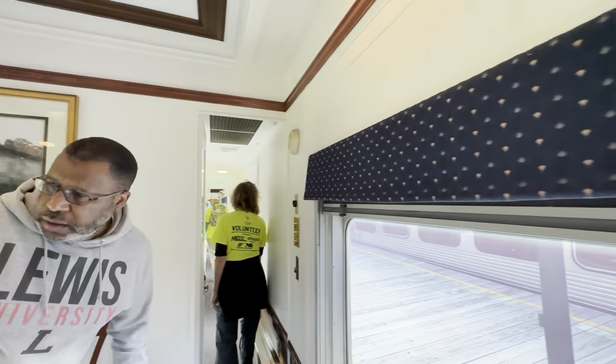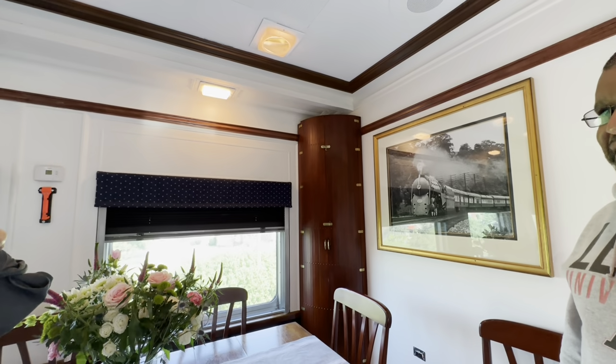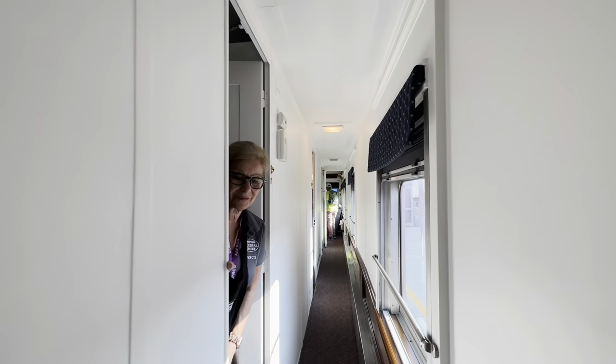Because I need to give you some information. Look at that corner cabinet. How cool is that? Okay. This is a nice dining room. This is amazing.